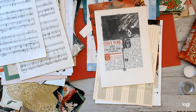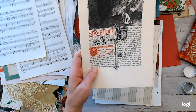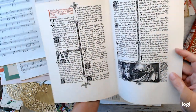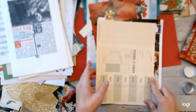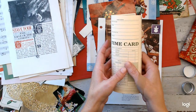All right, so this one here, I think it's the actual Christmas Carol, you know. Isn't it cool? So I did like one or two in each pack. Looks like this one has one. Time card. Of course, these trifold time cards that you can make.